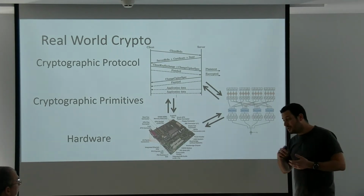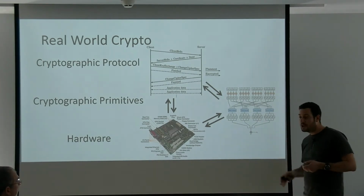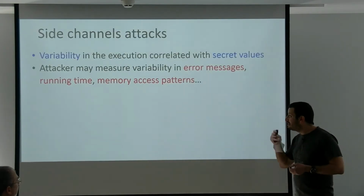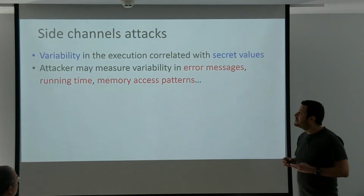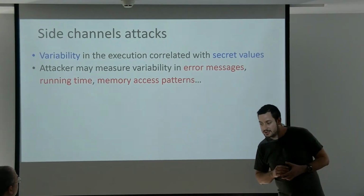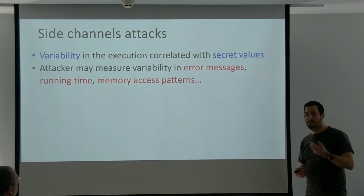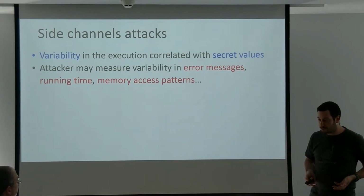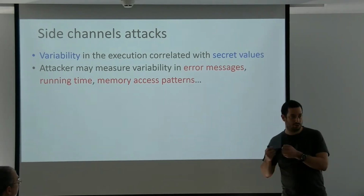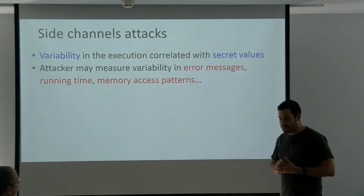And what I want to mainly talk about today is something that lies in this interaction, which is called side channel attacks. And maybe a simple, or simplified, definition of side channel attacks is that we're going to have some kind of variability in the way that the cryptographic implementation is executed, and this variability is going to be correlated with some secret values that we want to protect. It might be keys, it might be data, but it's something that is supposed to be secure.